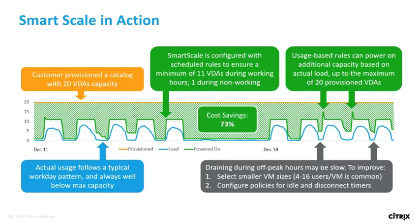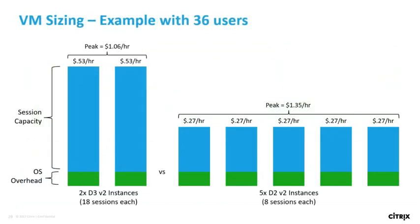But what that means is essentially a cost saving of roughly about 73%. And again, this is something to consider when you're looking to move workloads. As a sizing example, if you say have 36 users, you might have say 2 D3 V2 instances with 18 sessions on each, or you could have 5 D2 V2 instances with 8 sessions on each, so you could spread them out across. And you can see in this example, it would be cheaper to use the 2 D3 V2 instances with 18 sessions each, which works out about $1.06 per hour.